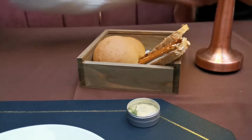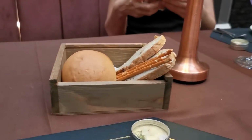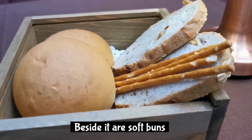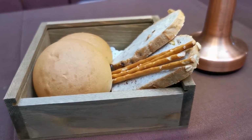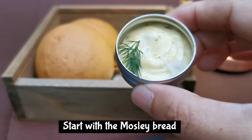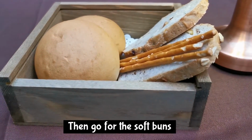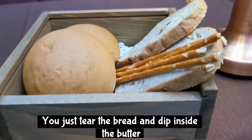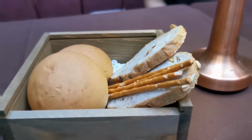Oh, okay. They have two types of bread. The sliced one is the multigrain bread. And beside is the soft bun. And these are bread sticks. It's savory butter. So I would like to request you, start first with the slice of multigrain bread. Then you can go for the soft bun. I see. So you just take the bread and dip it inside. Cool!